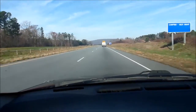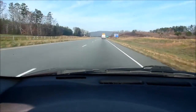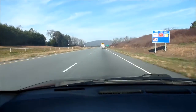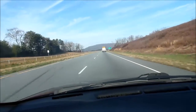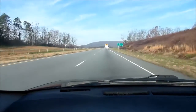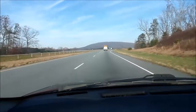We've gone 43 miles so far, and we've gone 40 minutes and 9 seconds, and we've been running out here on the highway for quite a while. We turned around, headed back in, and we're running about 68 miles an hour behind this big truck.